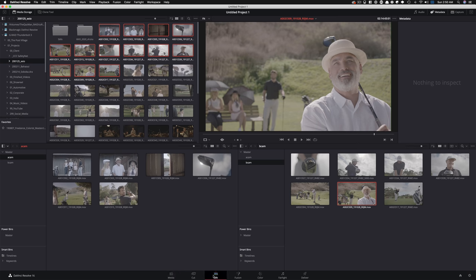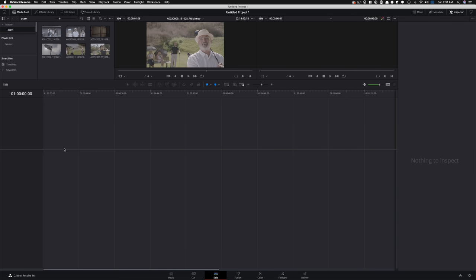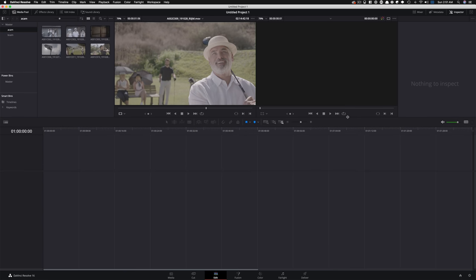Moving on to the edit page. In the edit page, you got your timeline, your canvas, and your record window right here, and then all your clips on this side, okay? If I need more space on my timeline, which I do, I can click on this and open it up, and I can click right here and open it up even more. Then I can grab it right here and bring it down, okay? To give myself more space.